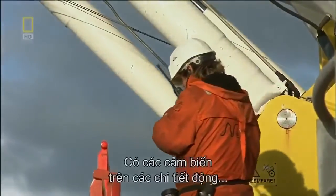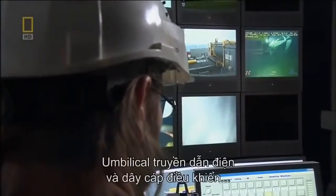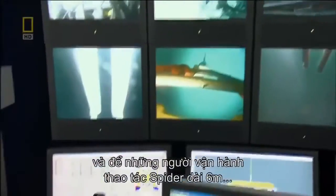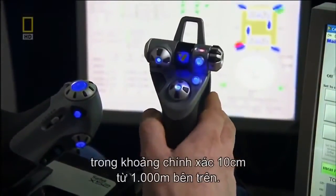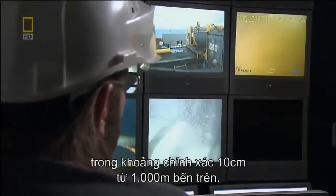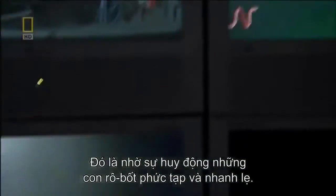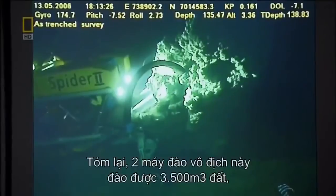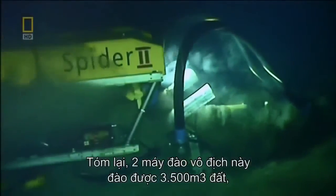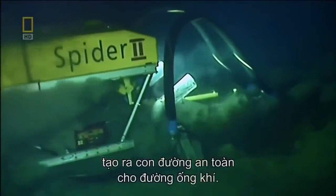There are sensors on all movable parts connected through an umbilical from a support vessel which floats above and monitors progress. The umbilical carries power and control cables and lets operators manipulate the 6-meter-long spider to within 10 centimeters of accuracy, from 1,000 meters above. It's an unprecedented mobilization of such complicated and agile robots. In all, these 2 champion diggers managed to excavate 3,500 cubic meters of soil and create a safe path for the gas pipeline.